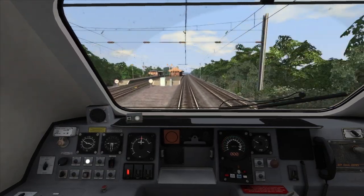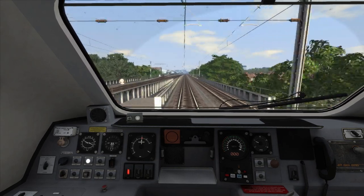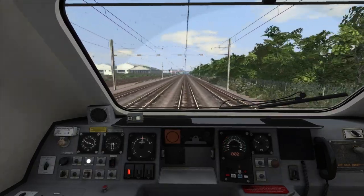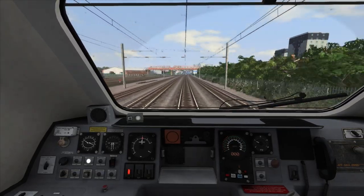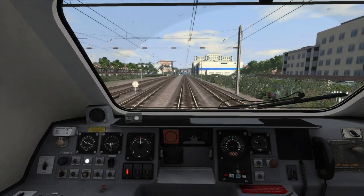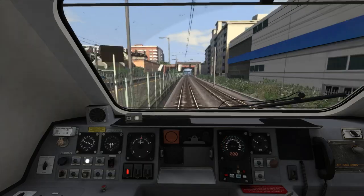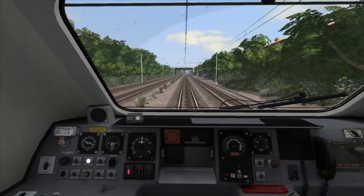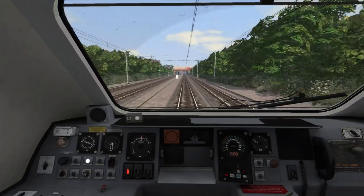We're now passing Hanwell Station. In a moment, the Greenford branch will be joining us from the left, just before we pass through West Ealing Station, which is coming up in a moment. So I believe the Greenford branch has just joined, and this is West Ealing Station. Ealing Broadway Station will now be coming up very shortly.